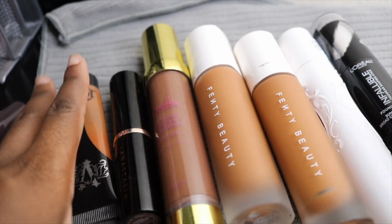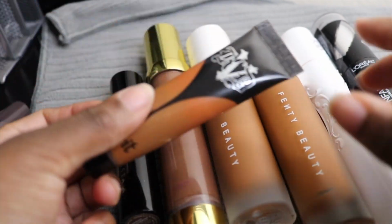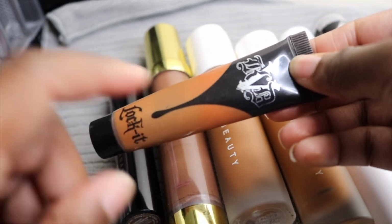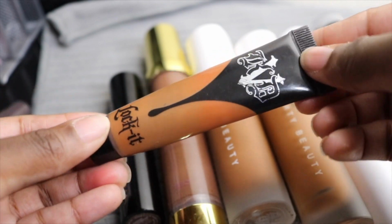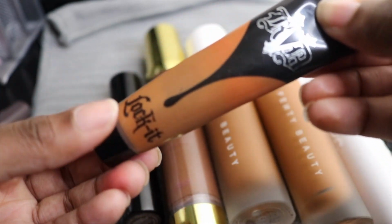Alright, so next I have all my foundations here. I'm going to start with this one. This is the Camp Valley Travel Size Foundation. I'm going to go ahead and keep this one. I'm almost done with it. You could probably see the separation. We see the reddish and it's more neutral down here, but I've used this a lot. This was $18 and I think it was well worth the money. I got a lot of uses out of it.